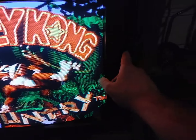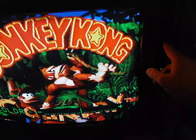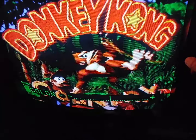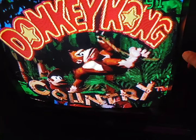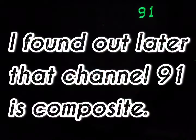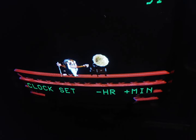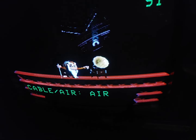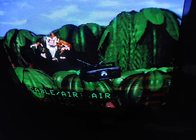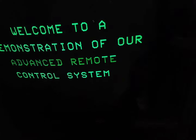Let's see if we can change it to video. There's a video button over here. Oh no, that's how you change the color. Let's see. How do we get to Composite? Oh, okay, 91. I guess there's only one channel, which makes sense because there would be only one channel. Setup. Oh, there's a sleep timer. That's cool. Okay, so we can kind of see the different options. Wow, clock. And look, it was set to over the air. I guess that makes sense, because they probably just had it plugged in. Oh, look at this, auto demo. Well, let's see what this does.